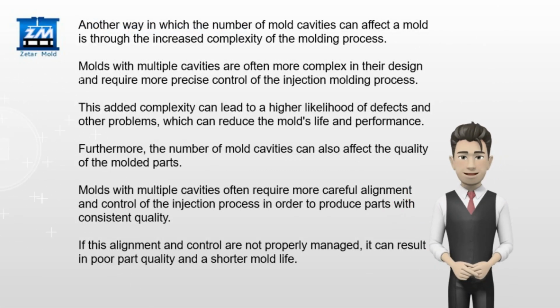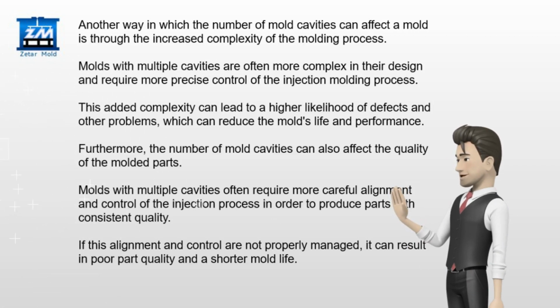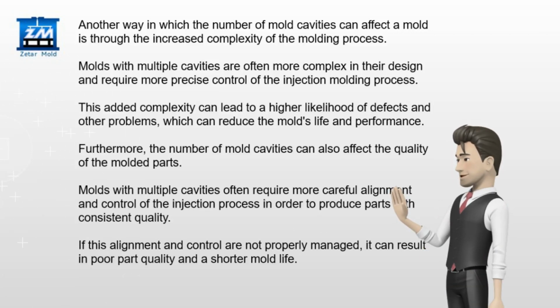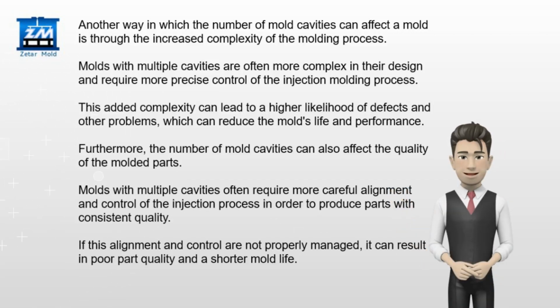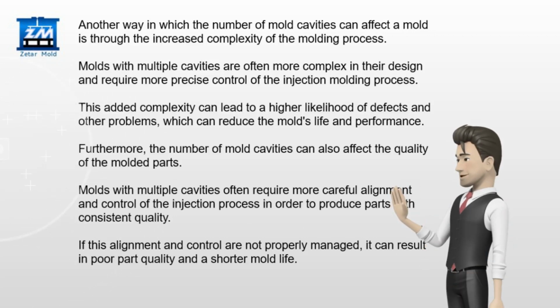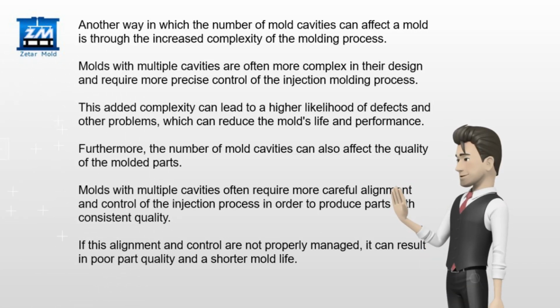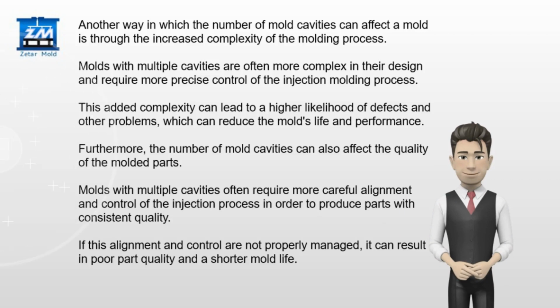Another way in which the number of mold cavities can affect a mold is through the increased complexity of the molding process. Molds with multiple cavities are often more complex in their design and require more precise control of the injection molding process. This added complexity can lead to a higher likelihood of defects and other problems, which can reduce the mold's life and performance.